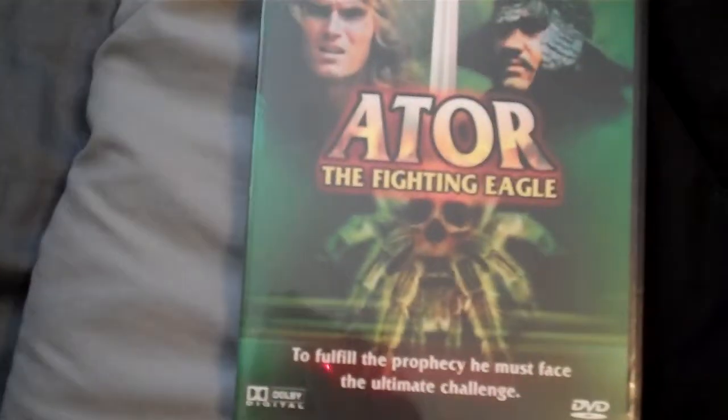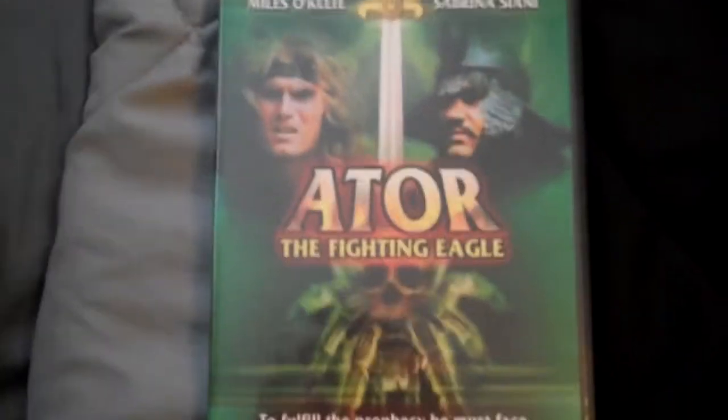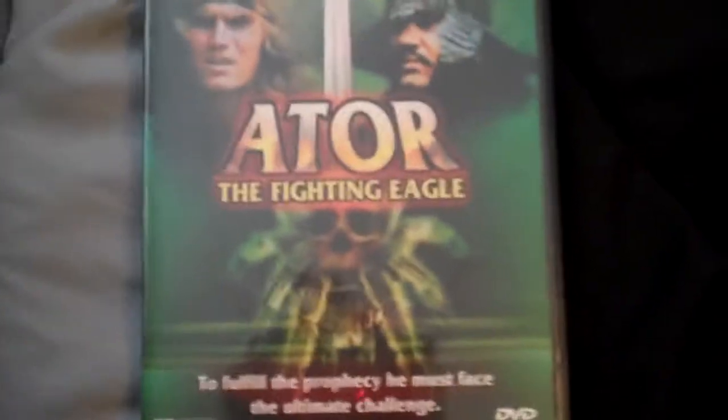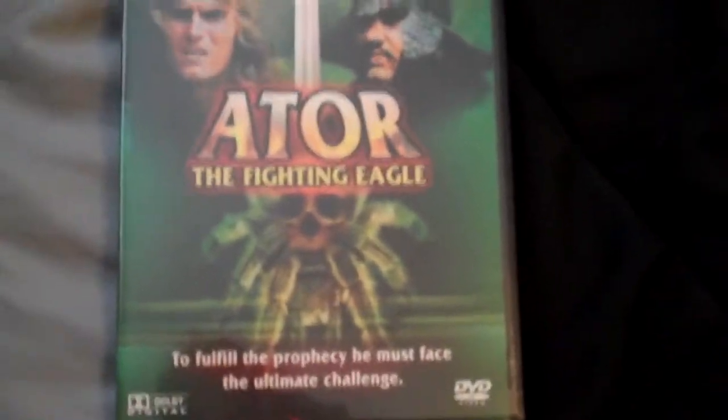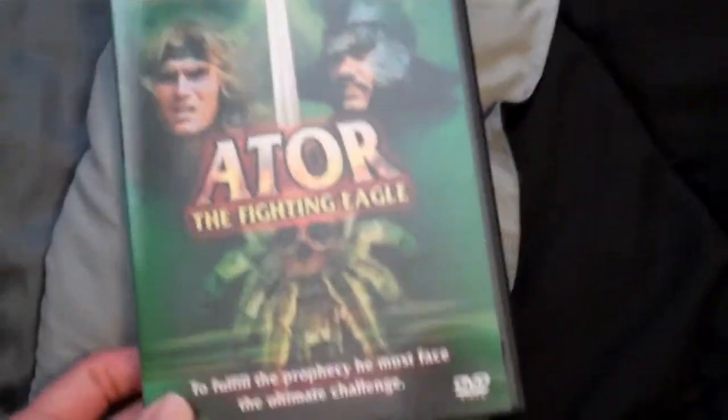And another one is this movie called Ator, which is a cheesy sword and sorcery movie, which I don't really highly recommend, to be honest. I just wanted to check this movie out for myself from years ago. I think they recently re-released this, but I'm not sure though. I don't really recommend it though.